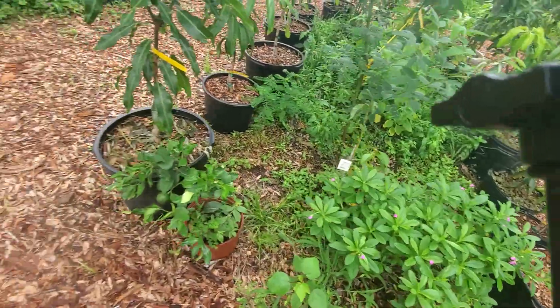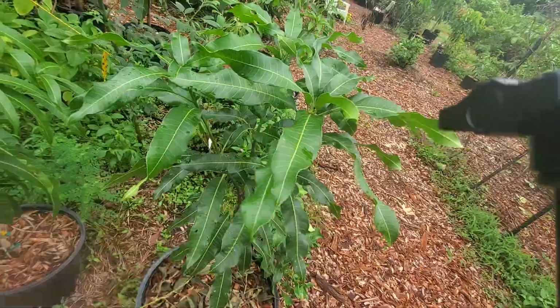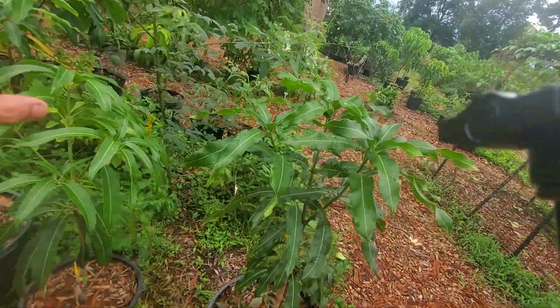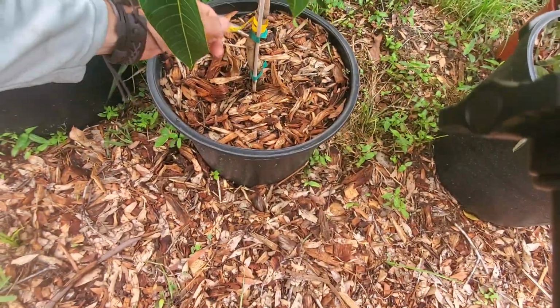Now, can I get them? Sure, I'll get them to you. But space is limited on 1 acre here. We only have so many that can live here, and there's certain trees that's worth having 2 of.